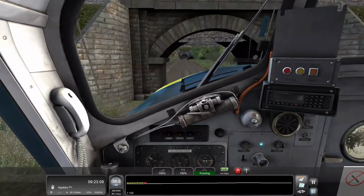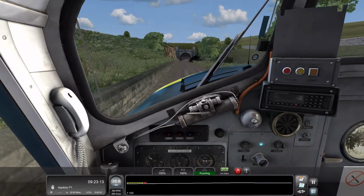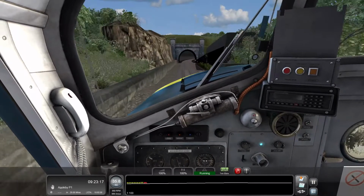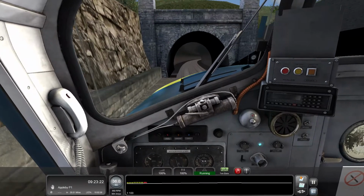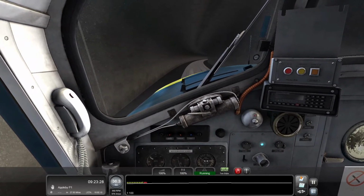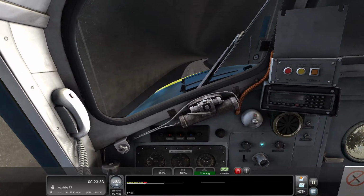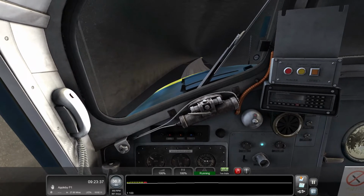So pretty tough gradient at the moment, back to the 1 in 100 as we enter Blea Moor Tunnel. And this is roughly, I think, about 3 miles long. It would have been horrendous having to dig this tunnel out by pickaxe and shovel. I'm sure quite a few workers died, you know, whilst they constructed this tunnel.